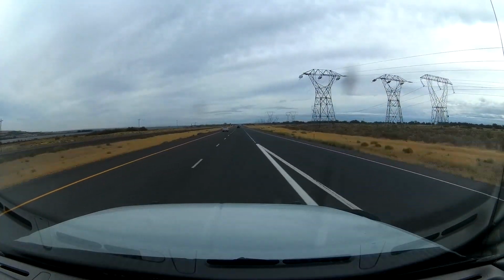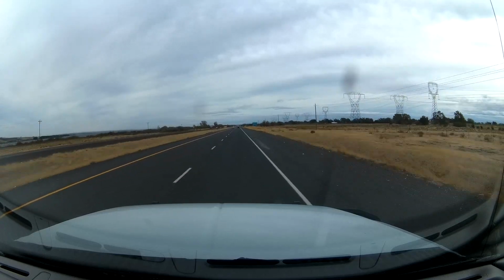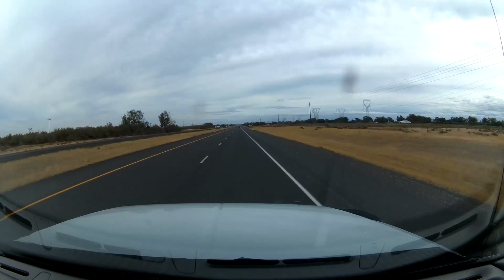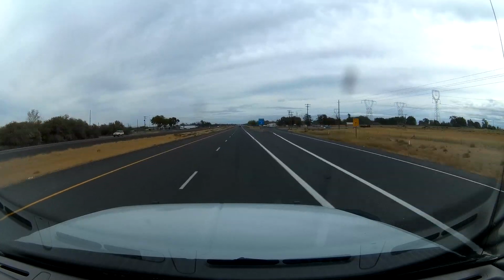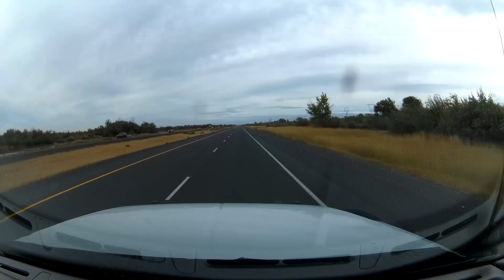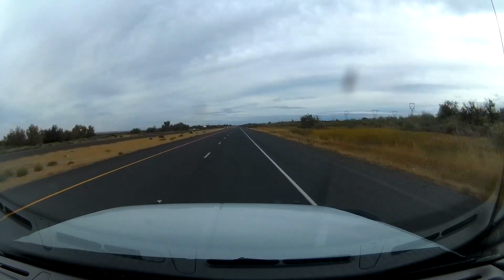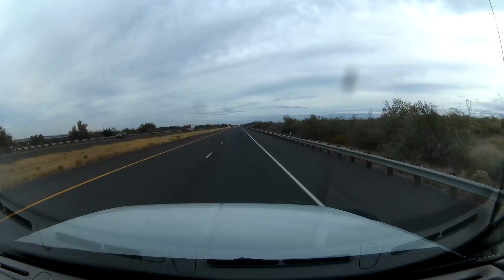What else is out here? There isn't much. There really isn't. I'm actually thinking about it, and I'm like, no, there really isn't. There's a lot of really small towns. Milton, Freewater. These are real whistle-stop towns.